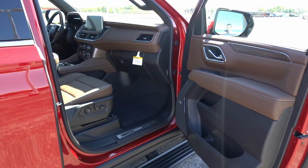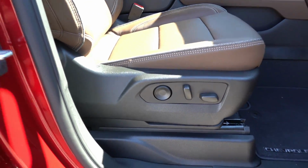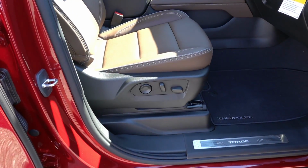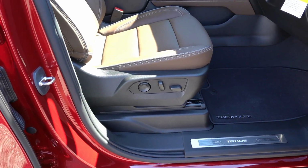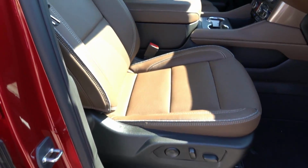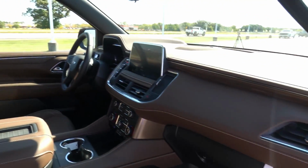All the same materials are going to be found on the passenger side. This one has the power passenger seat with 2-way power lumbar. That is a credit on the window sticker, is that GM is putting only two-way lumbar in the Tahoes and Suburbans right now because of inventory issues, I suppose, and supply chain, but normally there would be a four-way lumbar adjustment. Same seat as the other side.